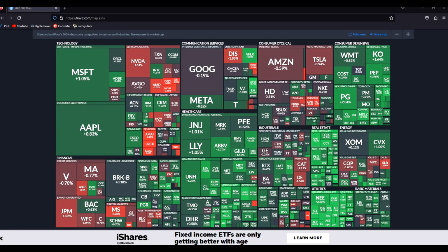And look at the stock market map. We have Amazon down 0.59%, Tesla down 0.94%, Netflix was up 2.50%, Google was down 0.19%, and Meta once again in the green 0.85%. We also have Apple up 0.83% and Microsoft another 1%.